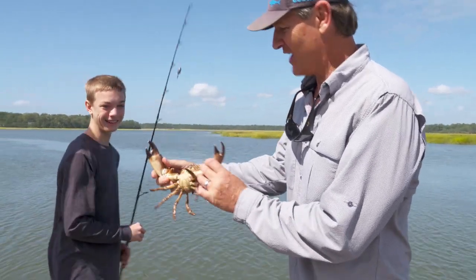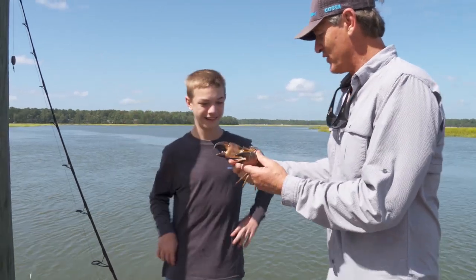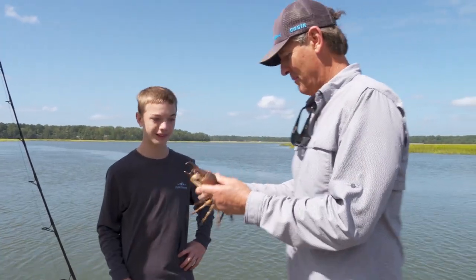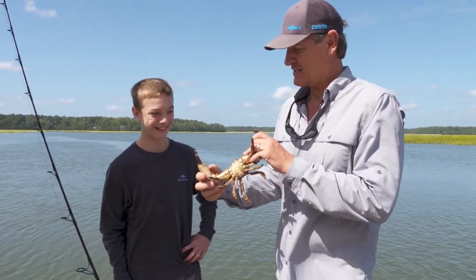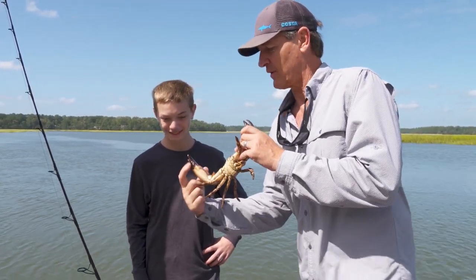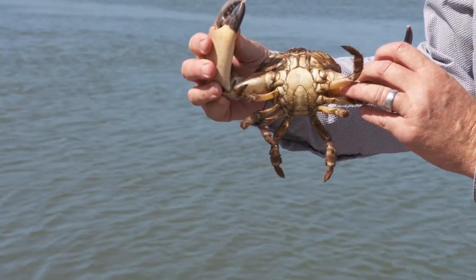Oh man, this is awesome. Look at the claw on that. So this is the one you can take, we're not going to, but we could take one of these claws and take it home with us and eat it. But it has to be 1¾ inches from here to here in order to keep it. God, that's a muscular crab, isn't it?